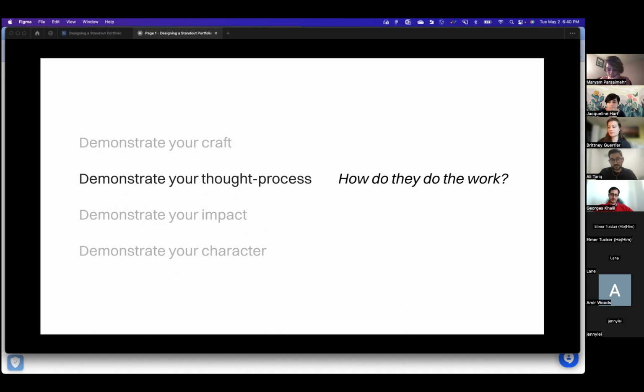From a thought process perspective, let's say you've ticked off the box and it said, this person seems to have the skills and they seem to have the types of projects that suggest that they have the skills and the craft. The next level of question that people typically ask themselves is, well, how does this person actually accomplish the work? How do they do the work?